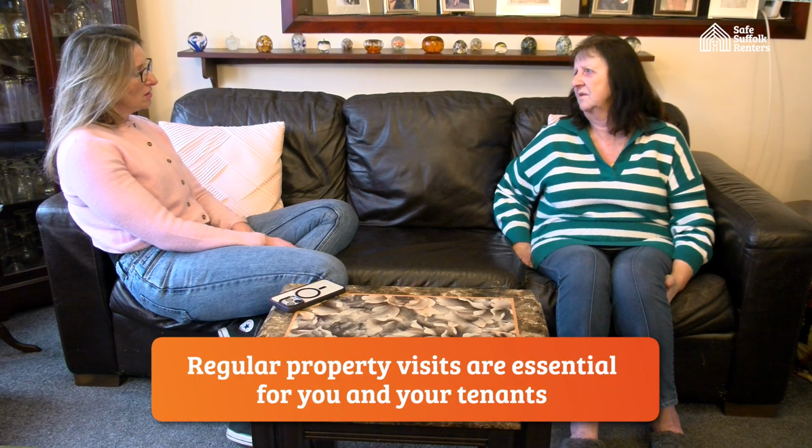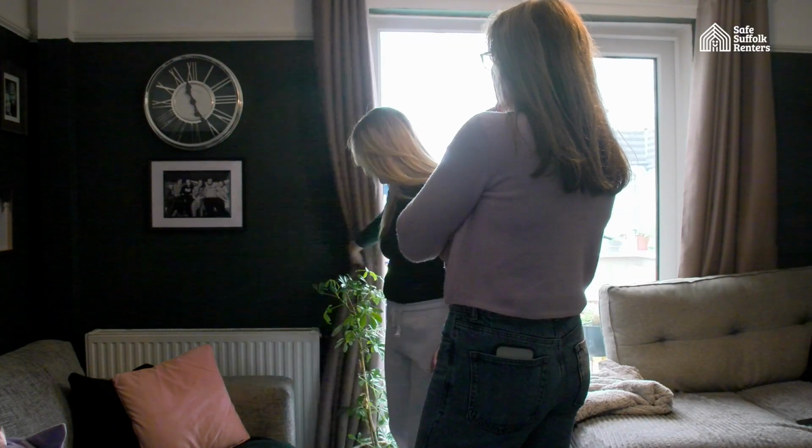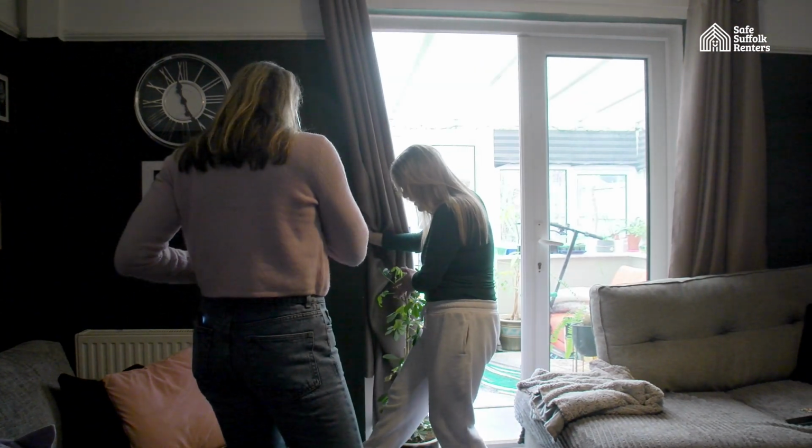I believe that property visits are absolutely key to making sure that your tenant is happy and healthy in their home, and that also we're spotting any problems ahead of time. So we will do a property visit first of all at 4 months, so the tenant's had 4 months to settle into the property, and if there are any sort of teething issues we can catch them early, and from there on we will do a property visit every 6 months.